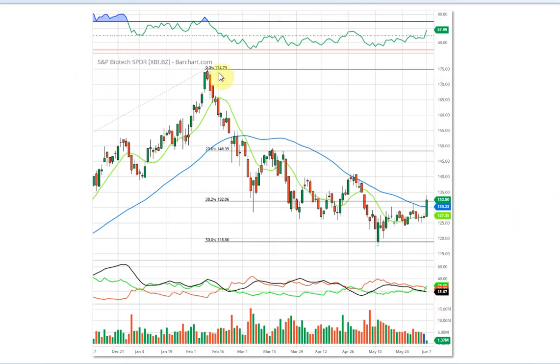So this is a good opportunity for those who have, let's say, more aggressive accounts, not outright speculation, but those who want a little bit of kick to their account, okay? Because that's what you get with the biotech sector.